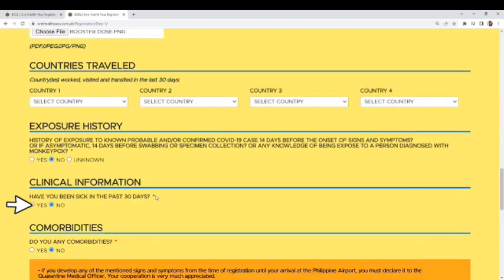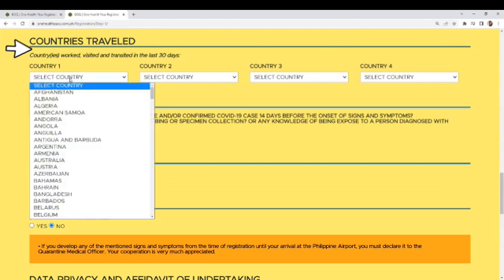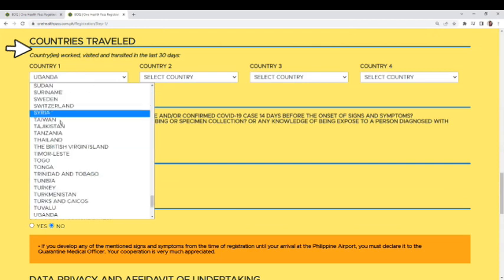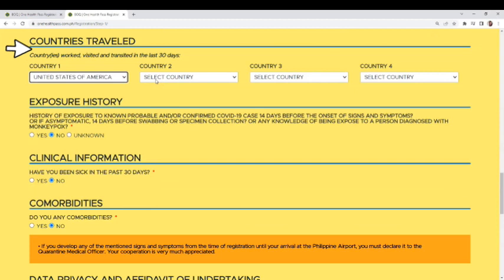Then countries traveled, wala naman po tong asterisk. You can leave this blank. Pero kung kumpletuhin nyo po ito, mas maganda po yon. So, ito po, countries visited, for example, United States of America, nag-transit ka ba? Ang Philippine Airlines naman, usually diretso, so wala na. Kung may transit area ka, country ka, pakilagay. Kung nagbakasyon ka anywhere within the last 30 days before your flight, then pakilagay din po iyon.